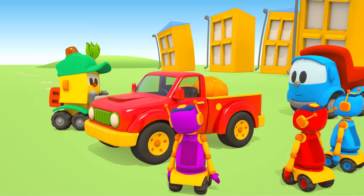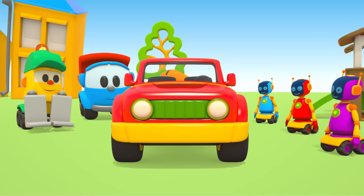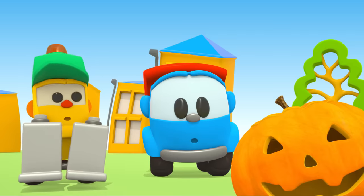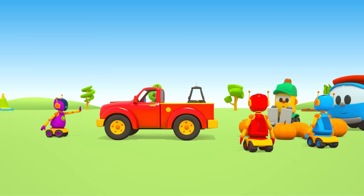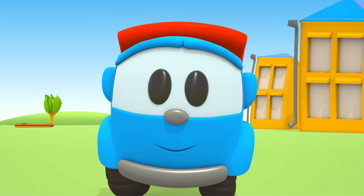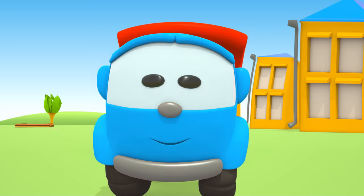1, 2, 3, 4, and 5. Go! Oh! All the pumpkins fell out of the bed. Stop, pickup. Leo, should we install a tailgate? Can you find one?